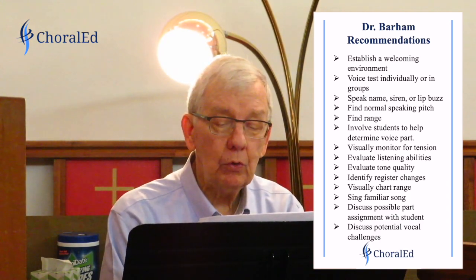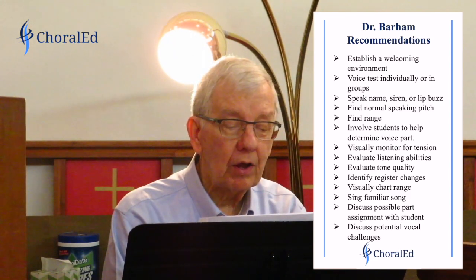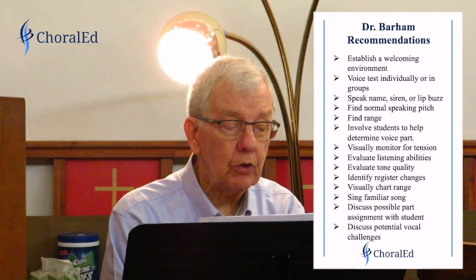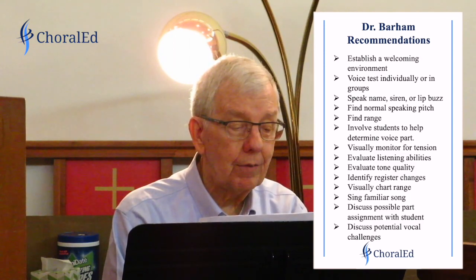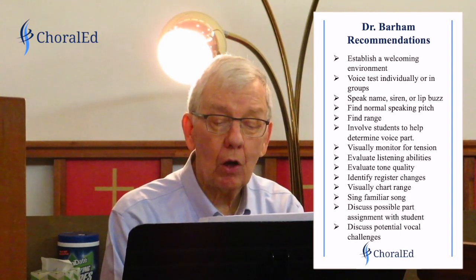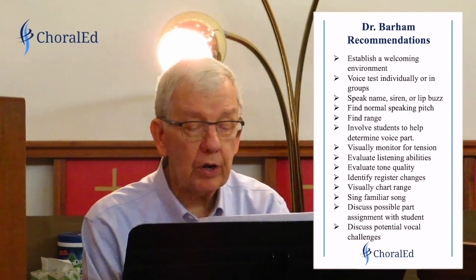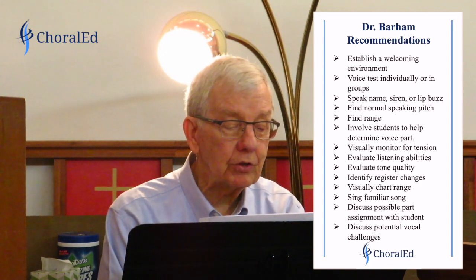In full view of everyone, put the speaking pitch on a staff next to a chart showing the various categories you use. Be sure all the boys can see it. As a temporary measure, label his voice category based on the lowest note he sings, knowing that a boy's speaking pitch is 3 or 4 half steps above his lowest singing pitch.